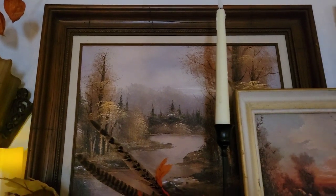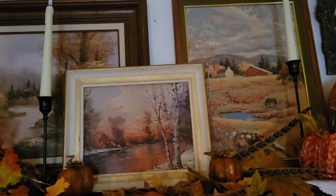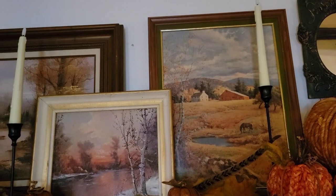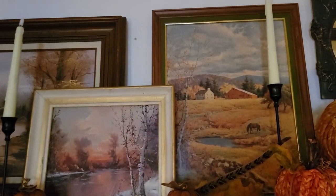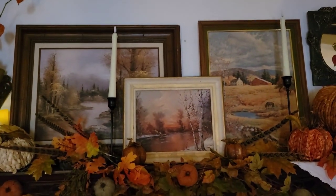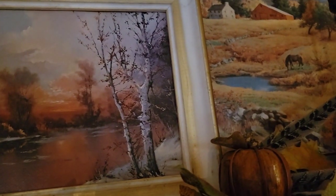These fall framed pictures, I got those at garage sales, well, maybe a year or two ago. And I tried selling them at a garage sale last fall, and I didn't sell them, and I'm glad I didn't, because I love how they look grouped together on the mantle. I didn't turn my candles on. I gotta turn my candles on.